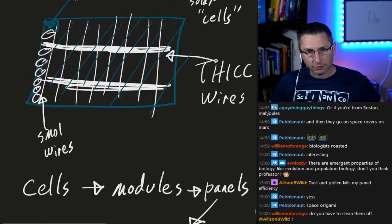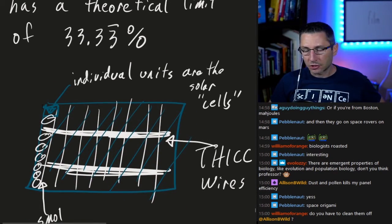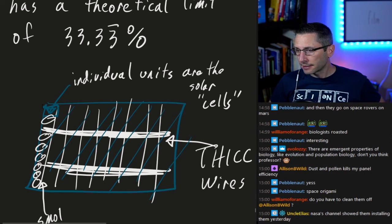Dust and pollen kills my panel efficiency. Yeah, I mean, that dust is just reflecting and absorbing the light instead of your solar cells.